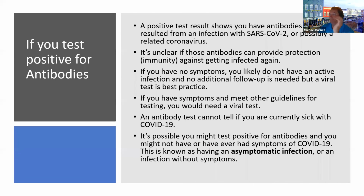All right, so the antibody testing, that's kind of what we want to focus on here. If you test positive for the antibodies, again, it shows that you likely had an infection with the SARS-CoV-2 or possibly a related coronavirus. It's unclear if the antibodies can provide immunity, like we talked about. I know it's what a lot of people want to believe, and I'm one of them. I hope it will get to that. We're just not able to say that yet.